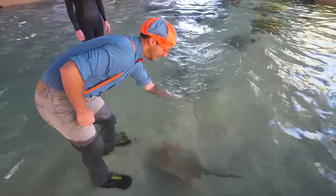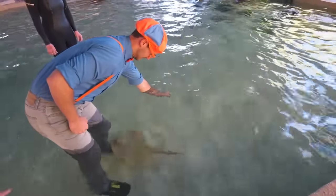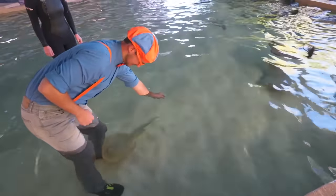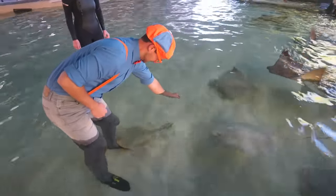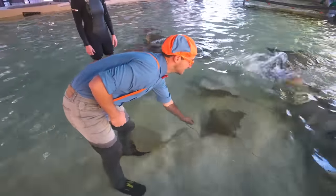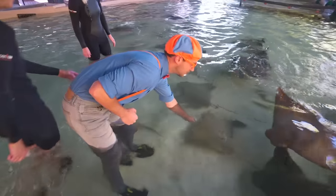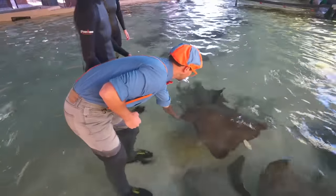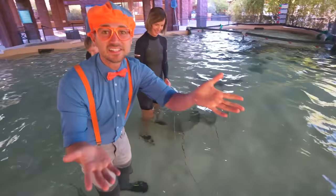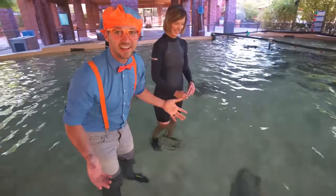Whoa. Look at that one. So you've got a blue spotted ribbon tail sitting on your feet. Do I go deeper in the water? Let's see what we can do. Oh, there you go. Oh, I did it. Look, it's gone. It sucked it right out of my hand.